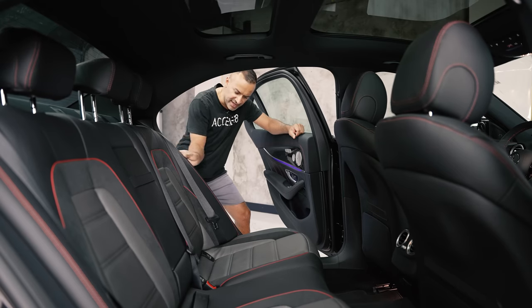You got 64 versions of ambient lighting, and COVID's kept me trapped and there's been no nightclubs open, but thank God I got my AMG E53, because inside this thing is beautiful. I really like the interior of Benzes.